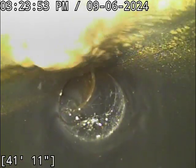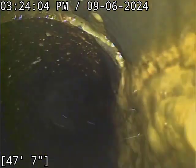Going back into some more standing water here. Again, all these areas with standing water we'll revisit once the line is completely drained. The standing water you've got there at the start of the line, I think we'll get a decent look at that fully drained. That spot had a fair amount of standing water in it.